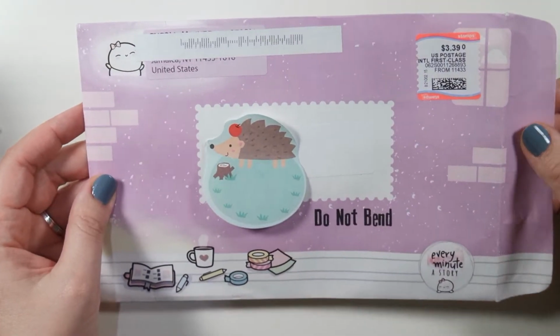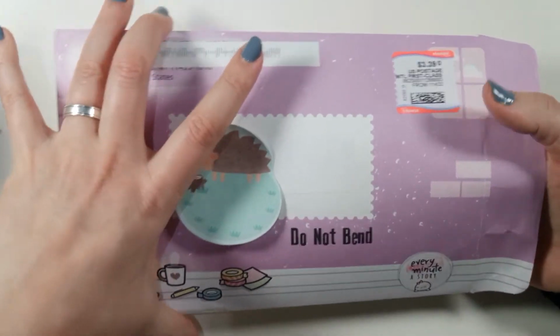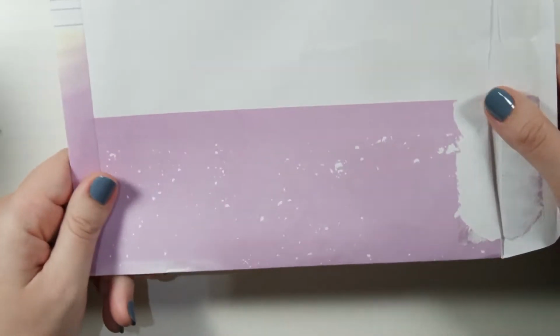Next up is this lovely order from EveryMinuteAStory. So I really like the packaging of this.